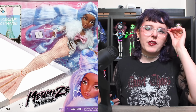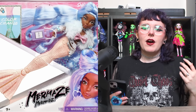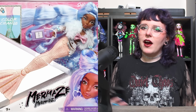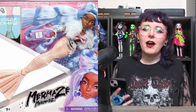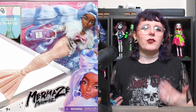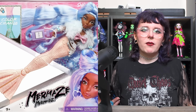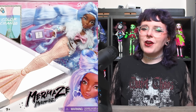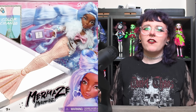The number one thing was paint chipping off the tail. That was something I saw a lot when I would see these dolls in stores. But they are also in a kids aisle, designed for kids, and sometimes kids in stores get a little grabby, a little rough with the toys, or they might just get broken in packaging. I also know there were issues with the tail, like the fin part snapping off or being partially broken. Overall, not a super time with the first wave of mermaids' packaging.